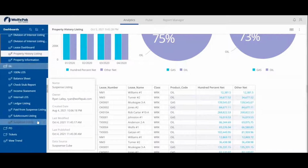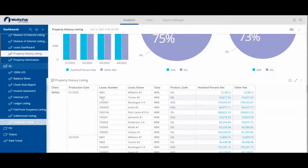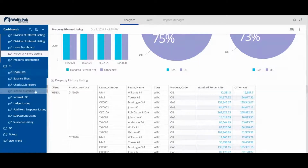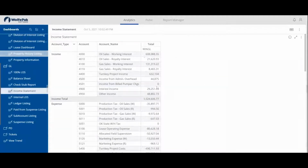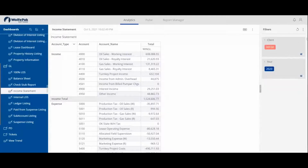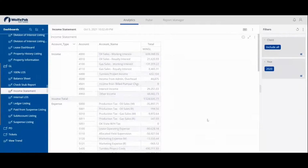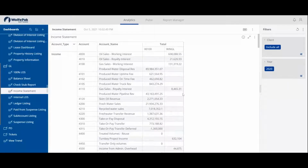Brent had mentioned that there are some reports that customers have been asking for quite some time. One of them is on the income statement, if you had multiple companies set up in WolfePak, being able to do a combined income statement or a combined LOS or any of those types of reports. If you look at something like an income statement, I can see my income statement for this company, but I can also do it across companies.